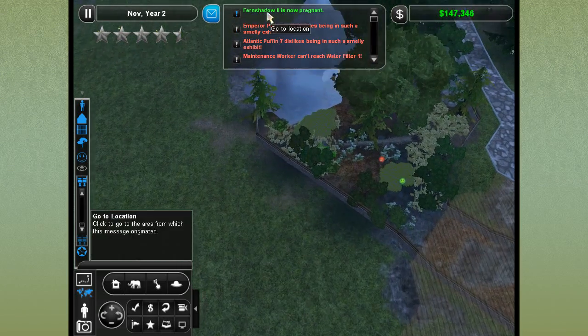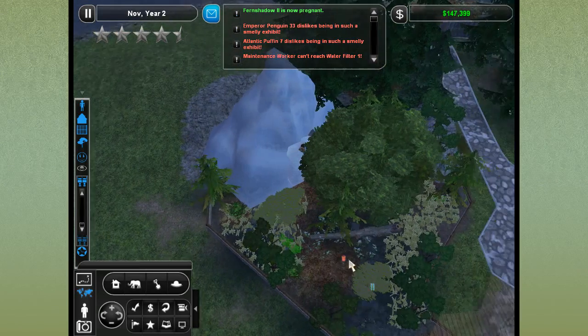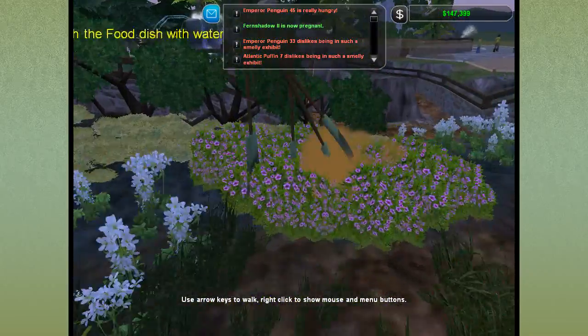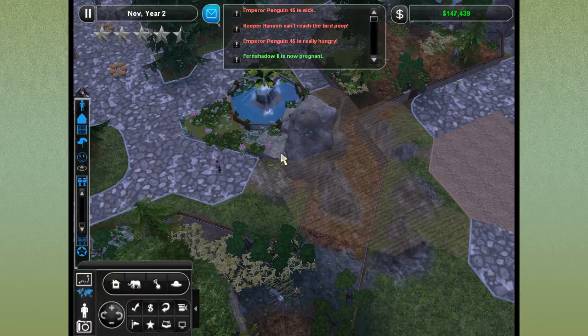Oh, and Fern Shadow the second is now pregnant? That is so exciting! Brian, you are not in a dirty exhibit. I swear, these lemmings, they want everything to be pristine. One small poop, and oh my gosh, well, apparently there was a lot of poop there. Wow. Well, we cleaned that up.